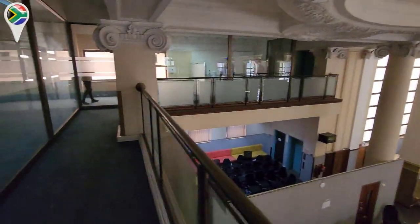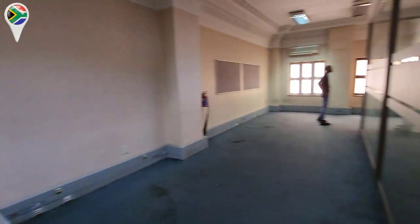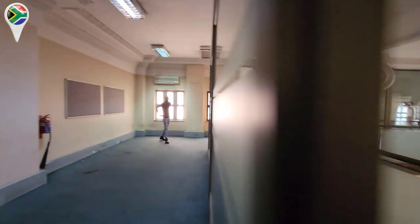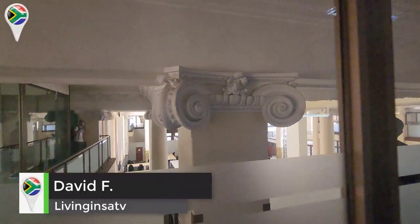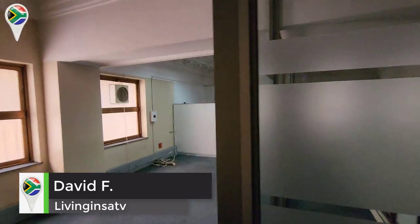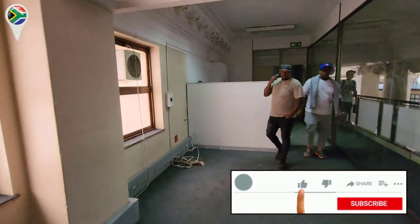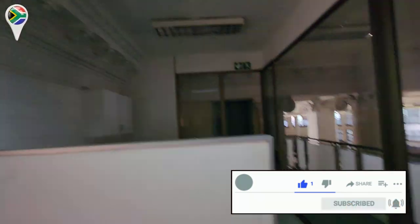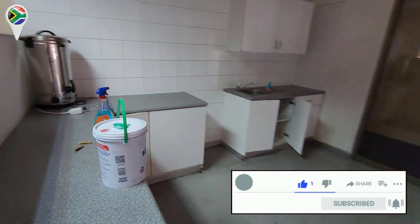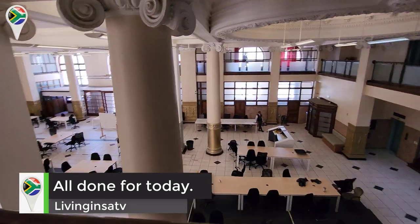Guys, this is. Wow. Wait. There are details on the pillars. It's probably the kitchen. They used to. This is so cool. Look at the. Guys, come on. This is historical. Wow. Yo. Never imagined this thing.